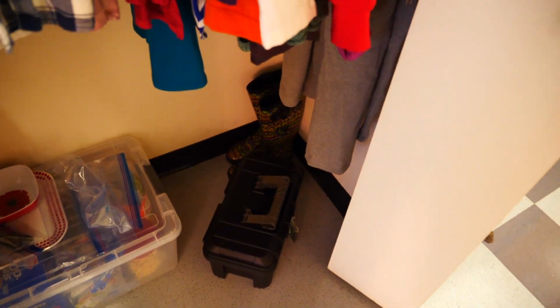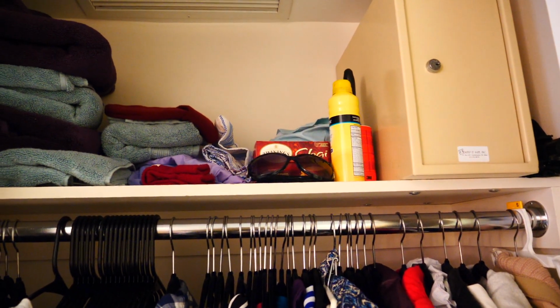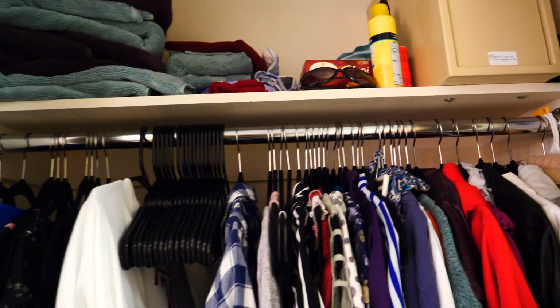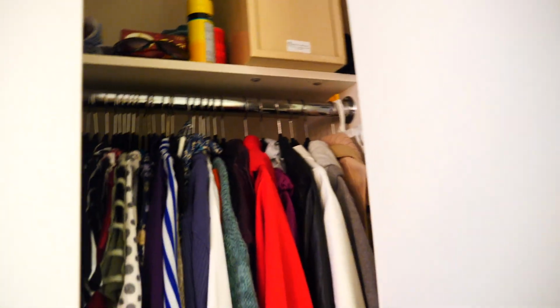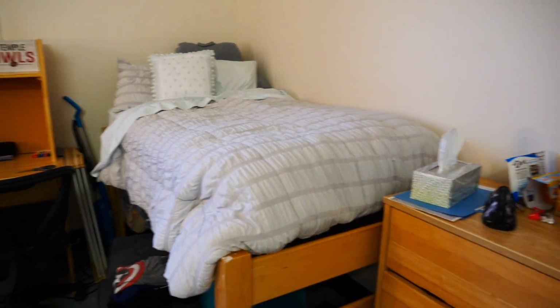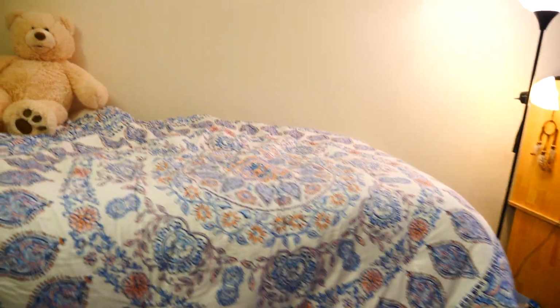Snack bin, utensils, tool kit, rain boots. Up here we have some tea, my nicer sunglasses, not from school, extra towels, sunscreen, good stuff. That's my roommate Jill's side. Before I go back to my side, I'm not gonna zoom in on her stuff because it's kind of an invasion of privacy.